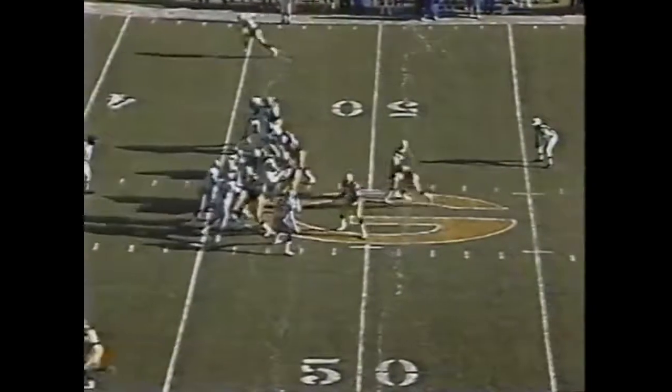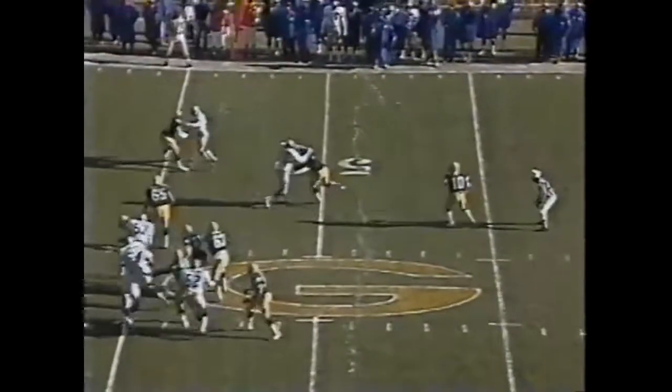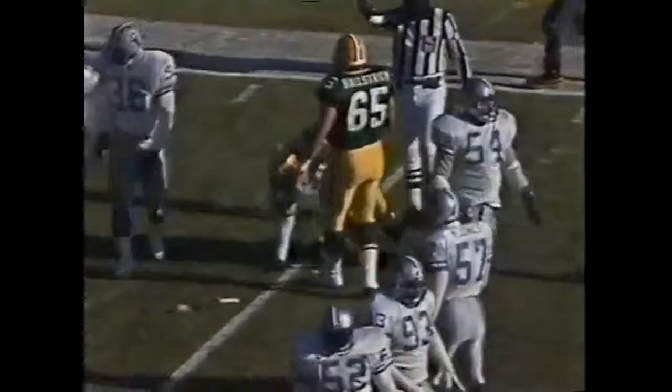20-yard pass play from Keel to West. Ball at the 46 of Detroit. Play action. Keel complete for yet another first down. West down to the 26. Chris Spielman on the stop. 20 yards picked up on that play.